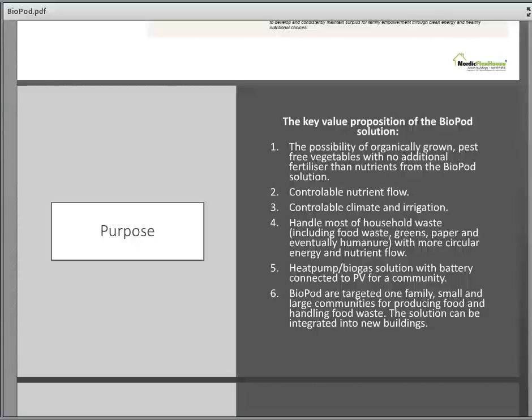So the key value proposition of Bowpot is the possibility of organically grown, pest-free vegetables with no additional fertilizers than nutrients from the Bowpot solution. So we have a controllable nutrients flow and controllable climate and irrigation flow based on our monitoring and control system in the Bowpot. We can handle household waste and make it to nutrients and also put to the biogas if that is needed. So we are working on the circular economy framework.